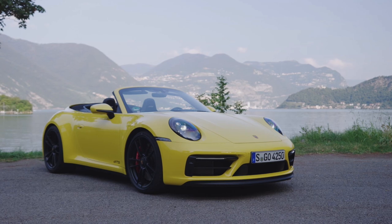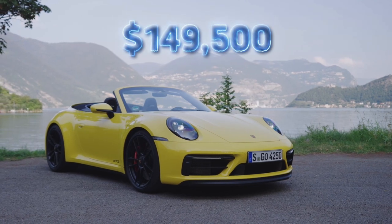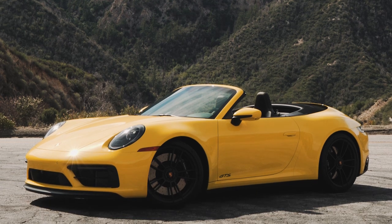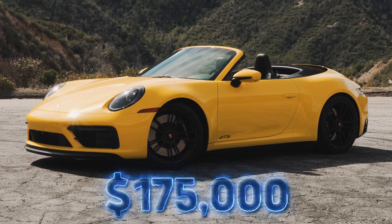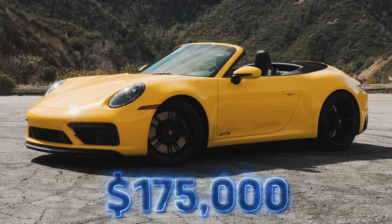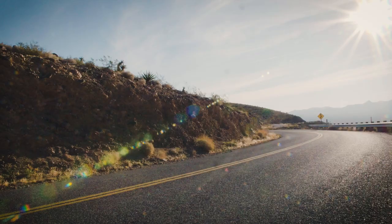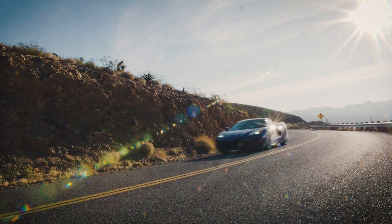The obvious drawback is the price. Starting at $149,500, our test car adds a healthy list of options, enough to balloon the cost to $175,000. After all, a Corvette convertible has a quicker on-paper 0 to 60 time and costs around 80 grand less. But you've heard that story before.